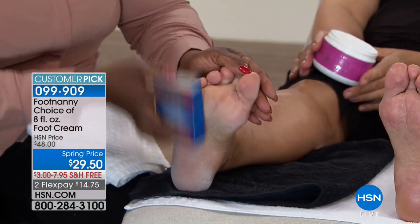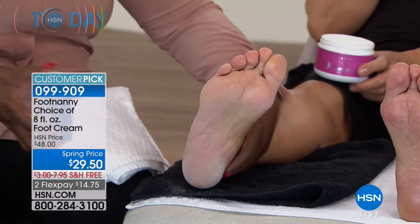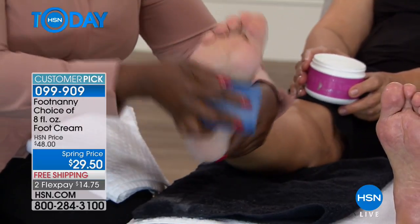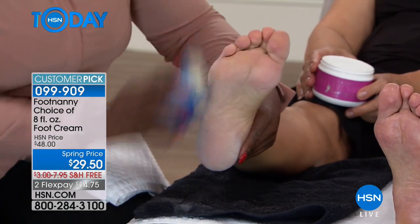I keep them nice. And so, you can't over buff it. You want to make sure you get a different color buffer, one for your husband, one for you, because you don't want your foot dust to be mixed with his foot dust. Right, so you do it dry.